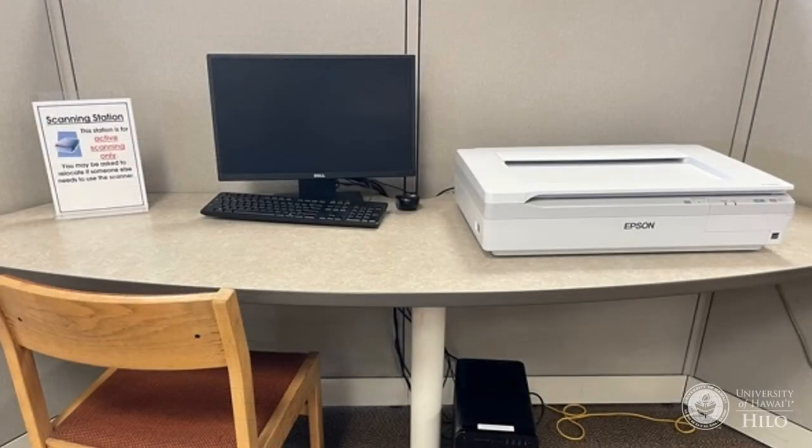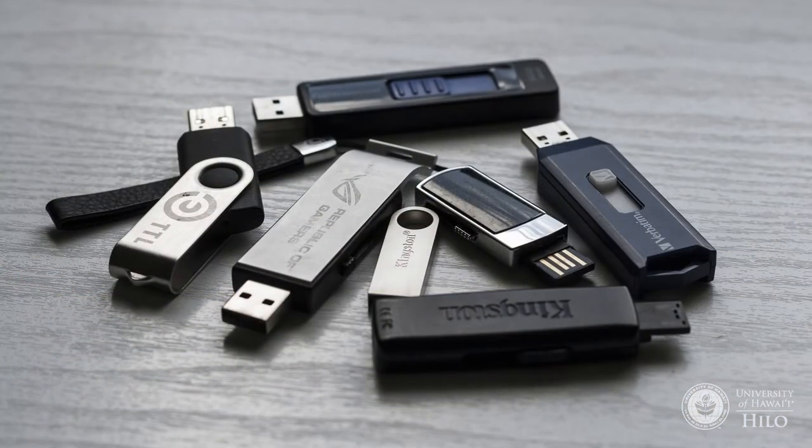The library does have scanners, so you can scan a few pages of a library use only book and save them to a USB drive or email them to yourself.